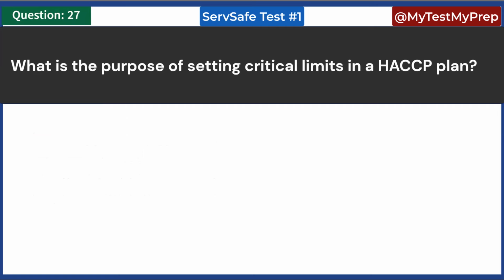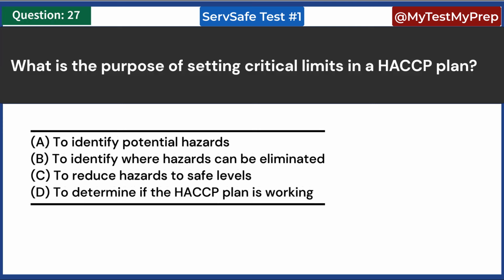What is the purpose of setting critical limits in a HACCP plan? A. To identify potential hazards. B. To identify where hazards can be eliminated. C. To reduce hazards to safe levels. D. To determine if the HACCP plan is working. Answer C. To reduce hazards to safe levels.